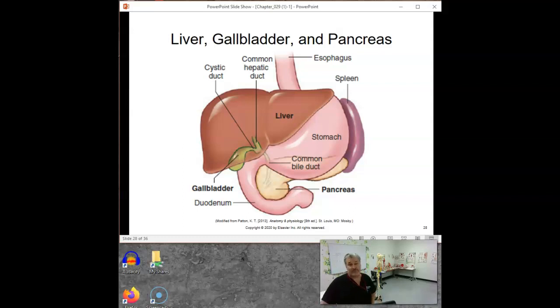It's got lots of white blood cells in it. Fights off infection, things like that. It also holds a pint of blood. And why that's significant is blood pressure is a really big deal.